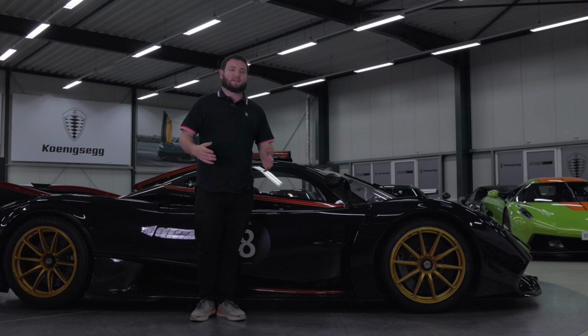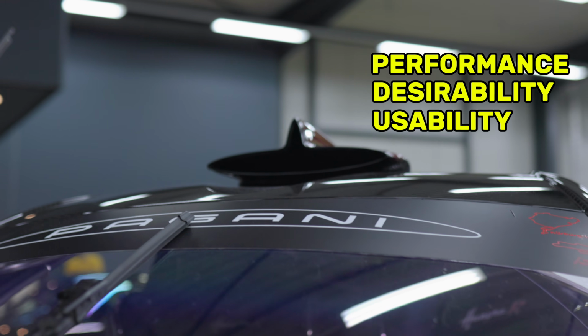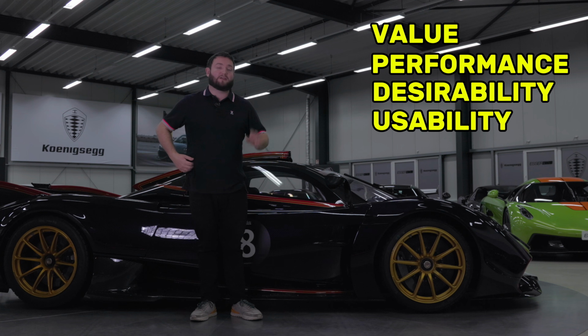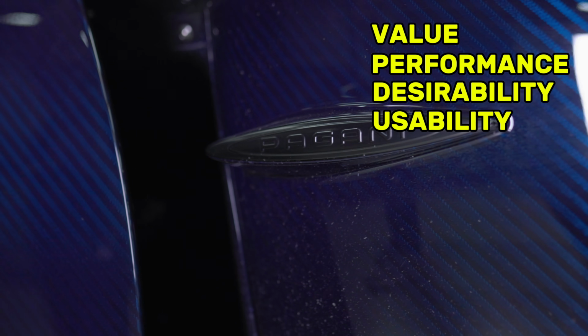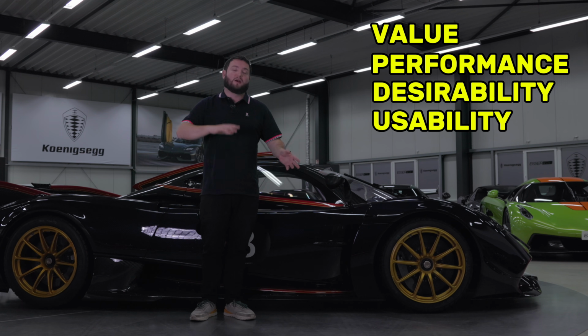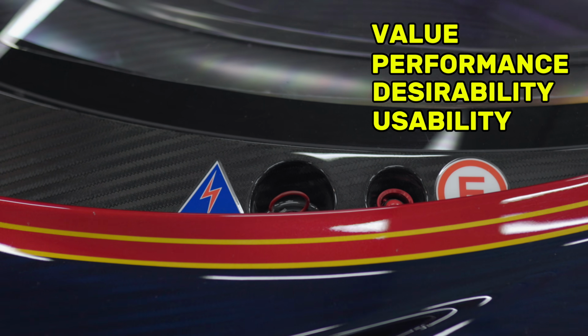Now, summarising this car into only 4 sections, desirability, usability, performance and value, is going to be a very interesting one. But firstly, I want to just say, I know you guys are probably hoping for a startup and to see some engine bits, but this is a full-blown race car, and I am a one-man band, so I cannot take the front clam off or the rear clam. So I have hopefully shown you a few cool bits and given you a bit of an insight into the Huayra R. But first of all, let's start off in our 4 segments.